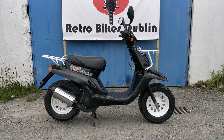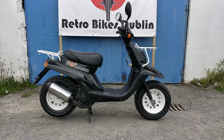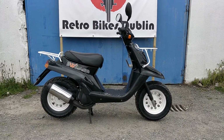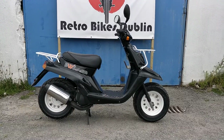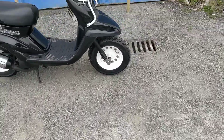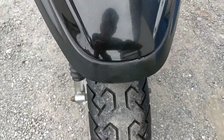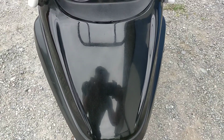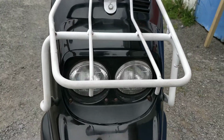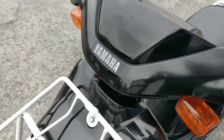We have one in white and black and this one in full black, both with extremely low kilometers and in very good condition. Nothing done to them, no messing around, as you'll see as we go through the bike here. Front tire, it's perfect, no need to change. Front plastics, all very good. Iconic dual front headlamps. The Yamaha dash, all very good.